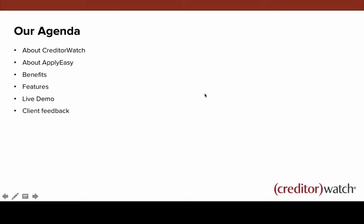So a quick look at the agenda. Obviously I'll briefly touch on who CreditorWatch is, a little bit about Apply Easy itself, which is our online credit application product. We'll have a look at the benefits and the features. Now, it's impossible for me to get through all of the features because there are so many of them. We're constantly innovating and developing new features in-house. All of our development's done in-house here in Sydney. So I've tried to touch on the main ones that fit the majority of customers who do use us. We'll have a quick live demo and have a look at some client feedback that we've received in the last few months as well.